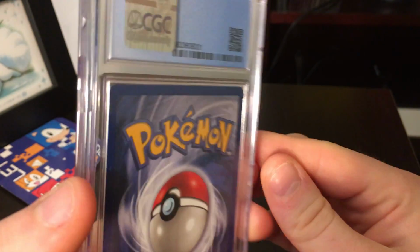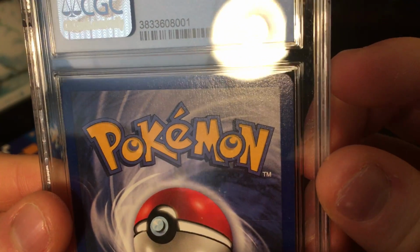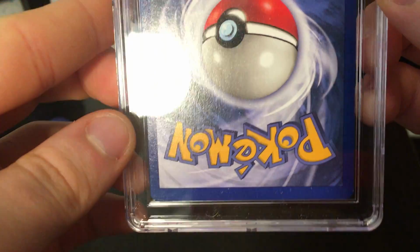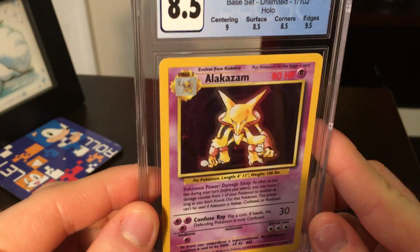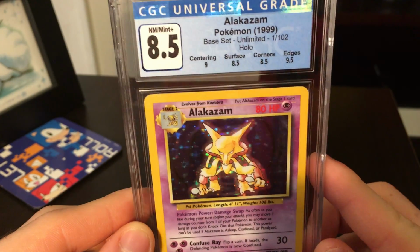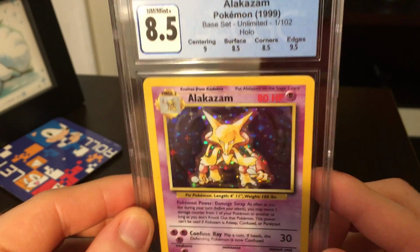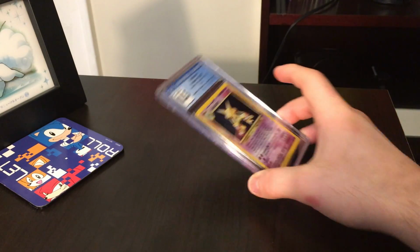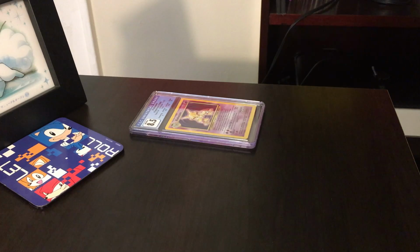And if you look at the back, especially like that corner, top right, there are some definite corner issues going on with this as well. Some of that stuff I did not pick up on when I sent it. So getting an 8.5 on the surface and corners makes sense to me for this. Overall, I'm pretty happy about that. I had a PSA 8, so now having an 8.5 CGC I think it's a bit of an upgrade.